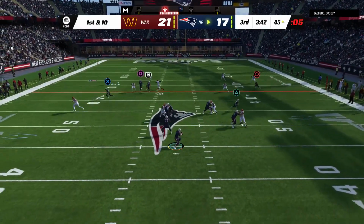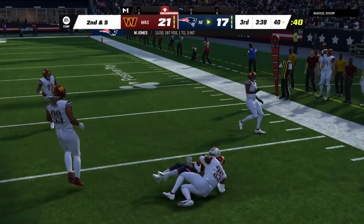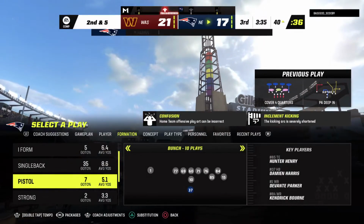Here's Jones, throwing on first down. It's brought in by Harris. And he's going to be taken down right at the 40-yard line.